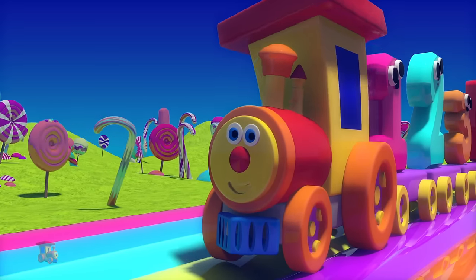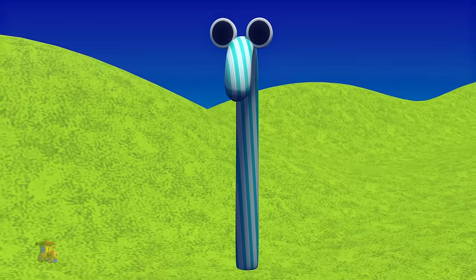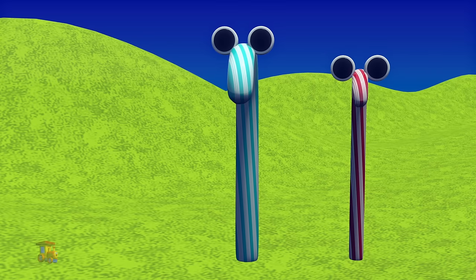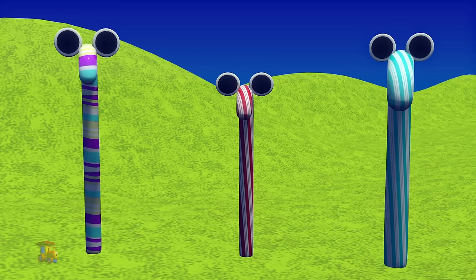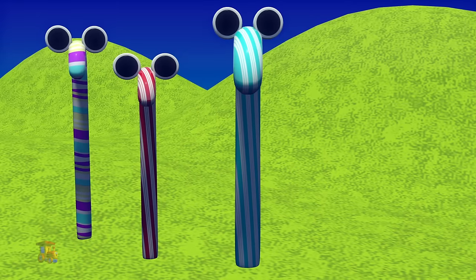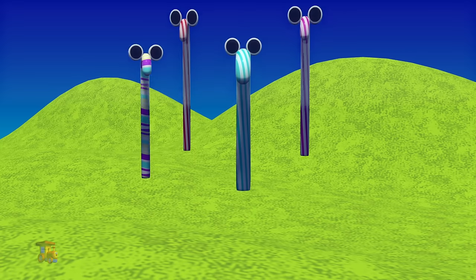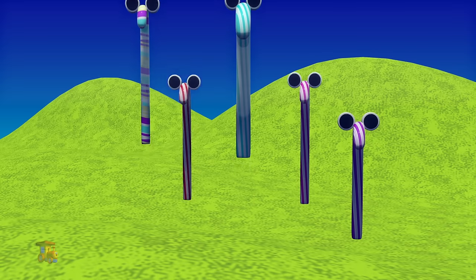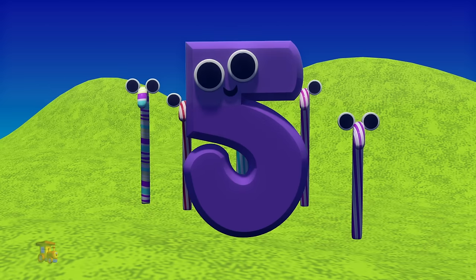Do you know the story of the 5 candy sticks? One little candy stick, fat and blue. He met a friend and that made 2. 2 little candy sticks, busy as could be. Along came another and that made 3. 3 little candy sticks wanted one more. Found one soon and that made 4. 4 little candy sticks trying to fly. Spied their little brother and that made 5. 5 little candy sticks jumping up high. Look, there's our friend number 5.